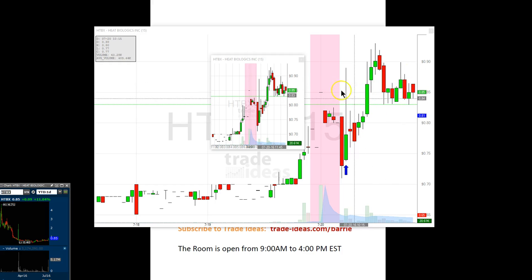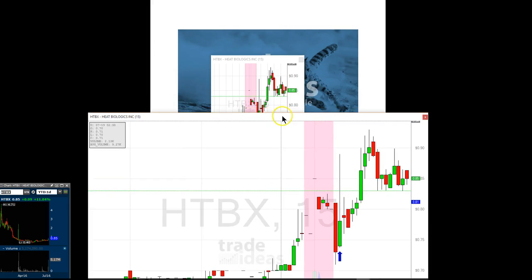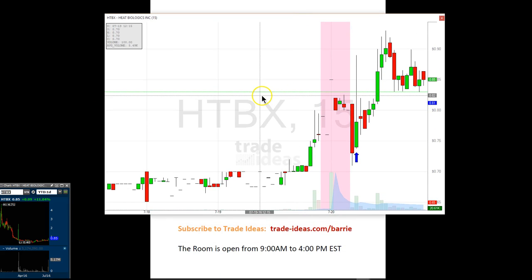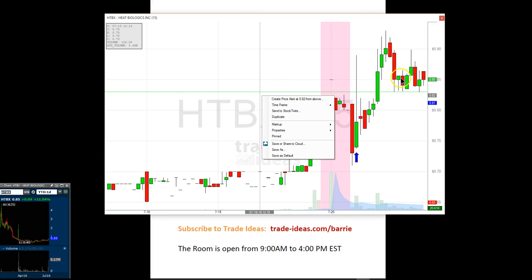There's a possibility that I am going to, I don't know why this popped up here. Okay, let me just cover that up. There's a possibility that I will swing this trade. I'm in at 86 cents. I resisted the urge to trade some out at 92.